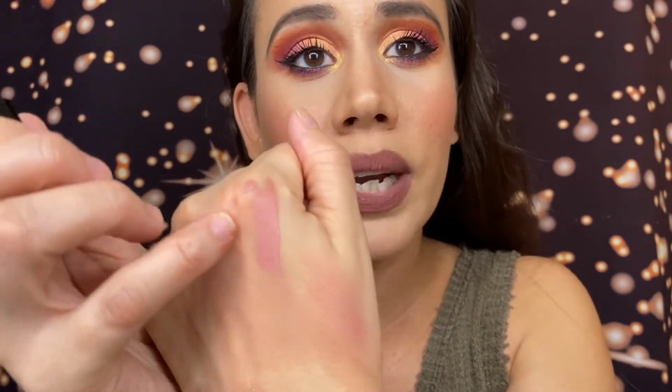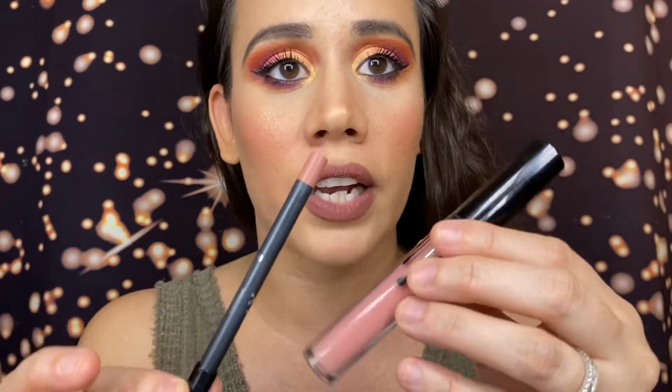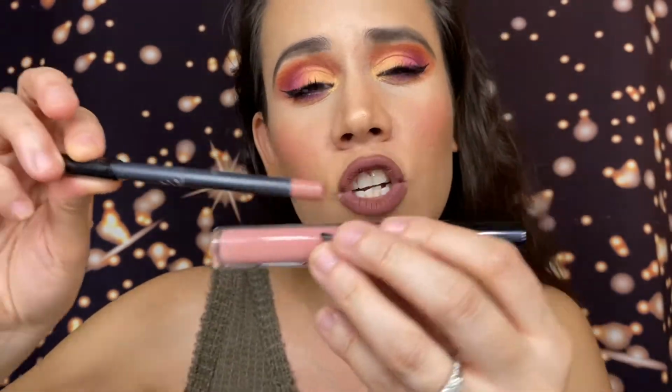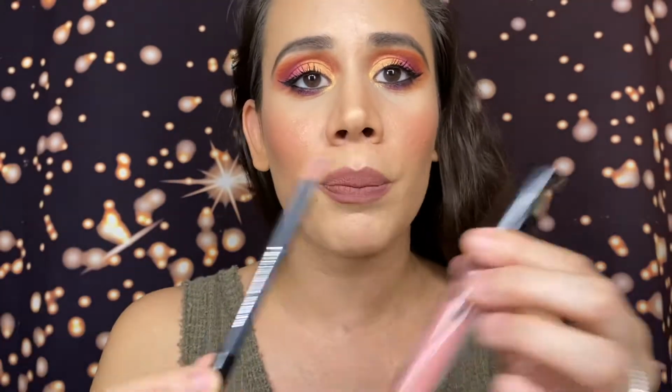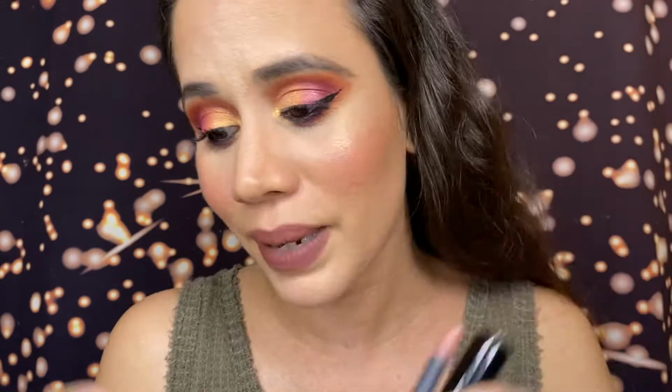It's the prettiest nude paired with the lip liner. Oh my gosh, you guys, it's so beautifully paired with its lip liner. The lip liner is a little bit darker, so it just makes the most perfect lip combo. I also got this on the Ulta 21 Days because I don't spend $30 on a lip kit. But it is beautiful.